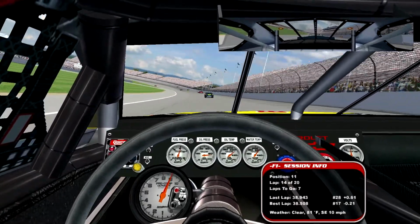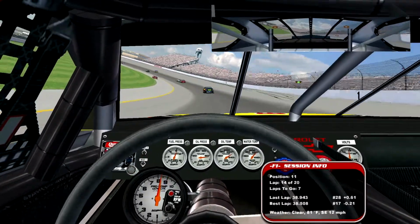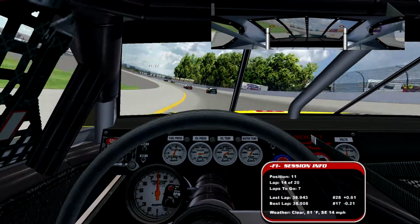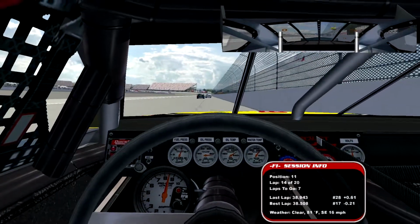We lost a little bit of ground to him, but we're almost back inside the top 10. And I've got a good feeling that now pit stops will be cycled through. Everyone who needs to pit will have pitted, and then we can just take it from here and pick off any positions on the track.